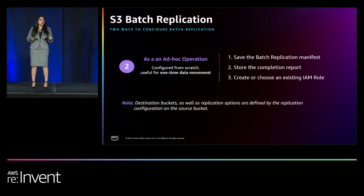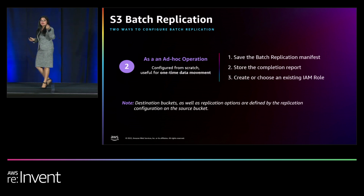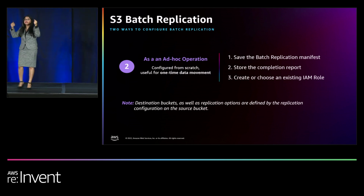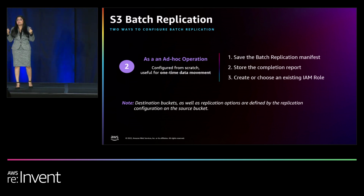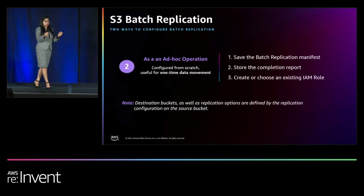I'd drop in a quick note here that any batch replication job is built on and runs on an existing replication configuration. Therefore, any filters that you have in your replication rules, like prefixes and tags, are already factored in when we list the objects eligible for replication. Additionally, a batch replication job runs for all the enabled replication rules in your replication configuration.